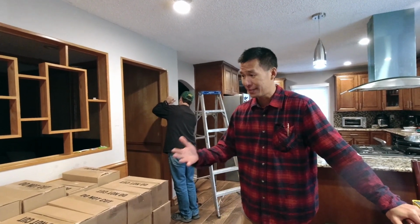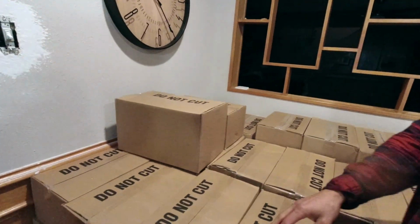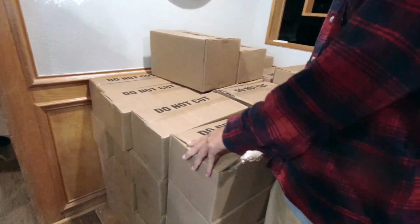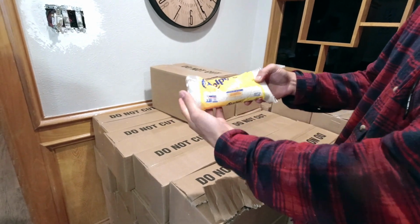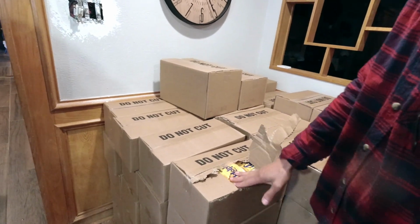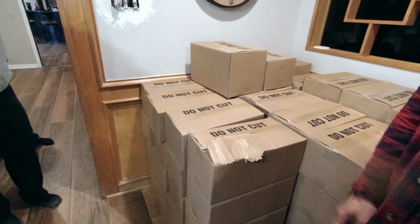Correct. And so this is all from Brazoria County Dream Center, and I'm just going to open up one box, even though it says don't cut. Need a knife? No, it's okay. We have a whole bunch of Adolphus long grain rice that can be cooked in a very healthy manner, and as you can see, there's probably like 20 bags in each of these boxes. What we're going to do is load this up onto our truck and deliver it to the Brazos Cares food pantry. Oh, awesome. Cool.